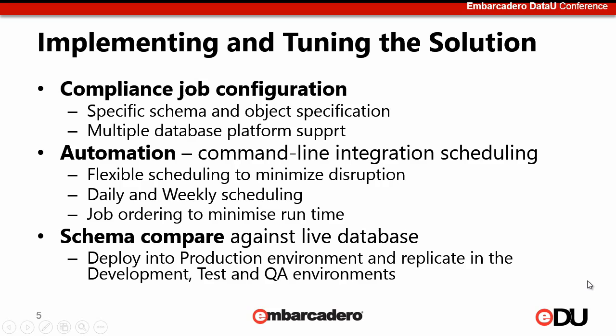So maybe let's take a little bit of a deeper dive into some of those. The compliance job configuration. With the tool, as we will see in the demonstration, there's a huge amount of flexibility in terms of which objects it's possible to configure into a job. The bank does actually operate like this. They don't necessarily just look at tables and columns. For specific database platforms, they look at different objects as well, and they can add those objects into the job, and therefore they would also create those objects within the standard snapshot that they're using.